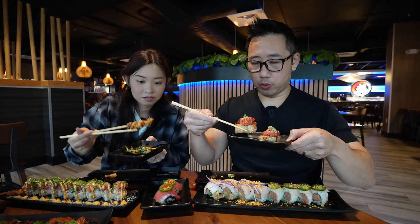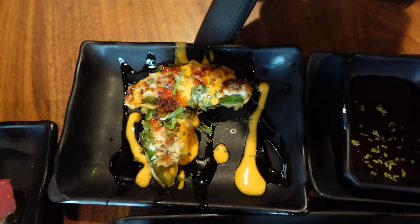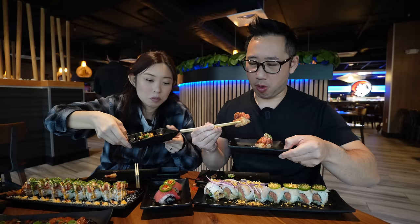When I heard they had starters here, I thought it was gonna be just generic, like just pot stickers, but they have amazing starters. Cheers. So the golden chili roll and the fried lobster roll. Oh, literally insane. Oh, there's even spicy ahi in here. That's insane. This is insane. This whole concept is insane. Oh wow, this is good.